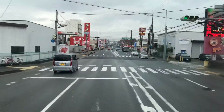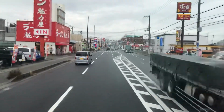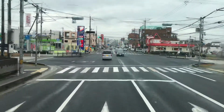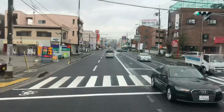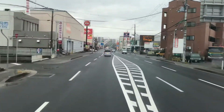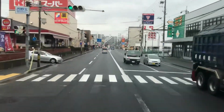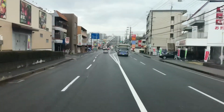So the taxes vary from $80 to $300 to $600, and probably even close to $1,000 if you have a nice Mercedes or a Maserati or something like that. The bigger the engine, the more money you pay. So most people try to keep those Keijidosha, or just the yellow plate cars, or a K car to make it short.